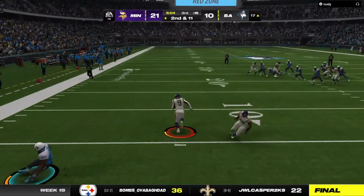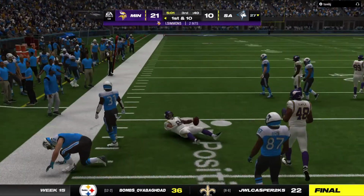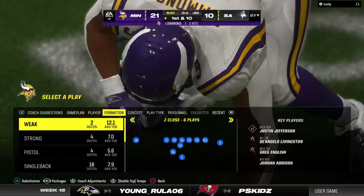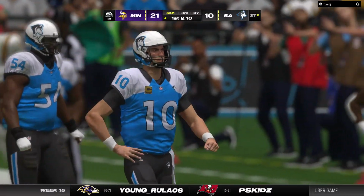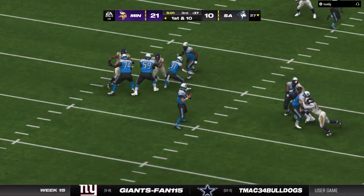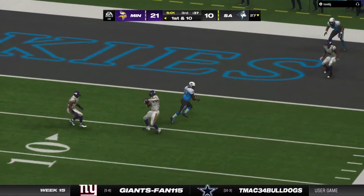Well, he tries to force it in, and it's intercepted. Isaiah Simmons picking it off. And the Vikings force the turnover. They'll take over at their own 27. The one side gets an interception, but their defense comes on the field and picks them right back up by getting a pick of their own.